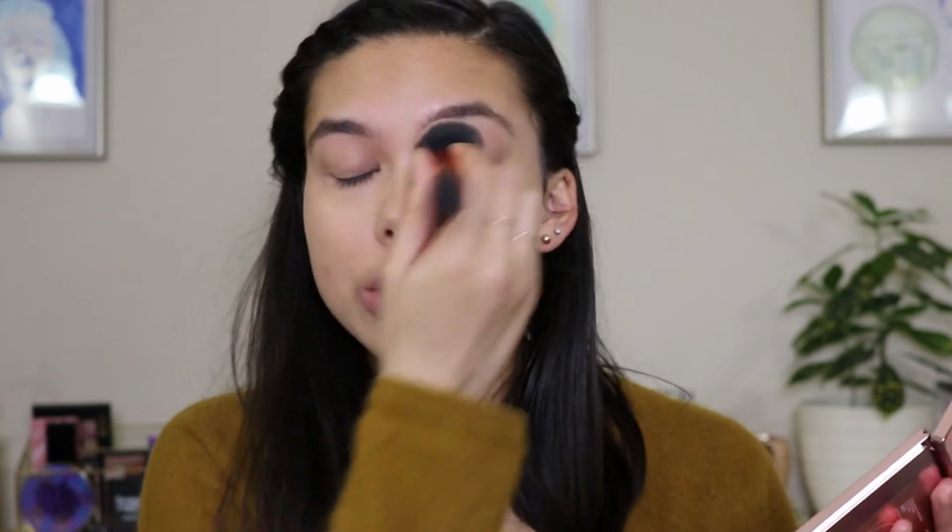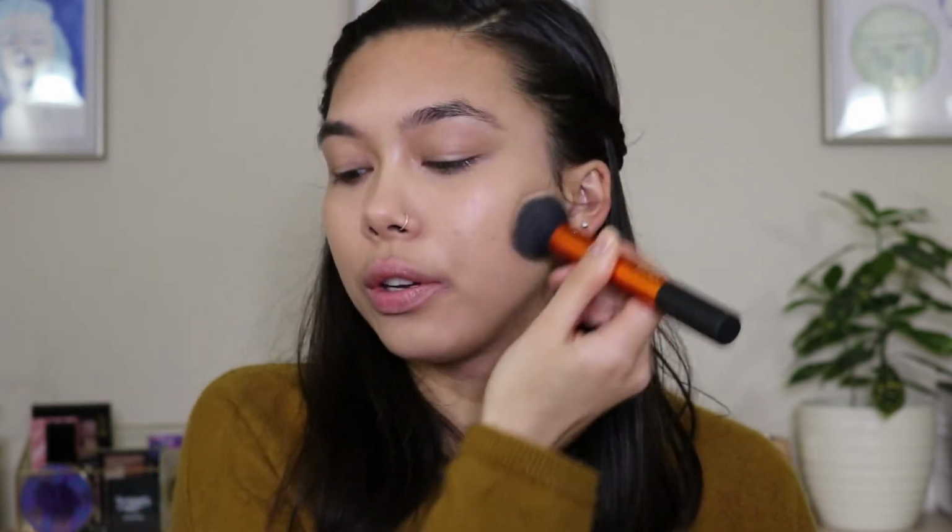And then I'll do that everywhere I have it. And then once that's all blended in, I'll just take the excess and kind of put it over my eyelids because I have a lot of discoloration on my eyelids. And then I'll take the excess and literally put it just everywhere and make sure the rest of my face is, I don't know, more even, I guess.